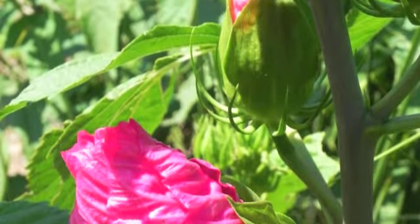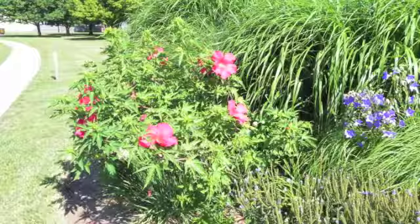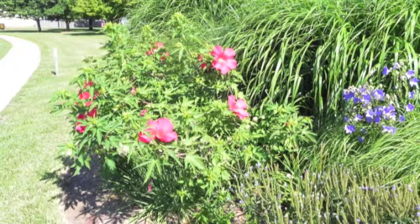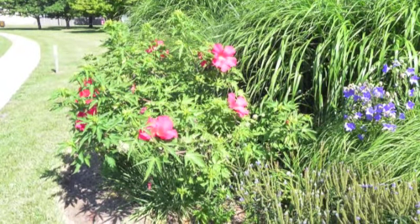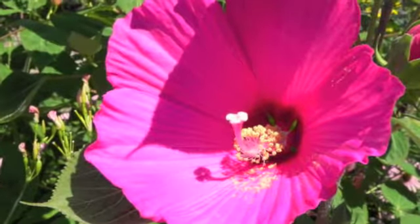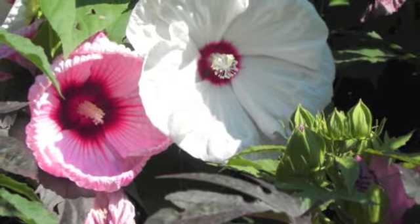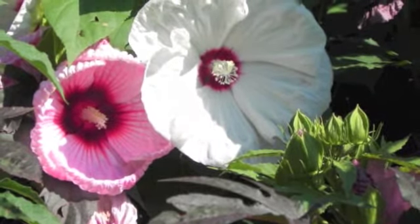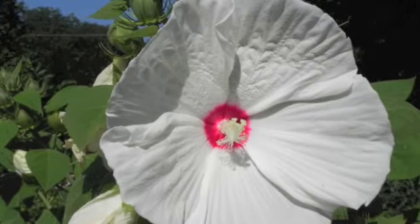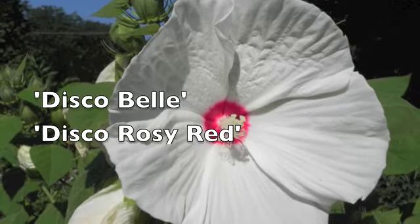Plants grow best in full sun and need additional watering if conditions are dry. Foliage is typically a medium green, and the leaves are oval to lance-shaped, from 4 to 10 inches in length. The flowers are large, often 4 to 5 inches or more across, typically in white, rose, or pink colors. Good cultivars to look for include the Disco series, which feature more compact habits and are a good addition to a smaller garden. This includes Disco Belle, Disco Rosy Red, and Disco White.